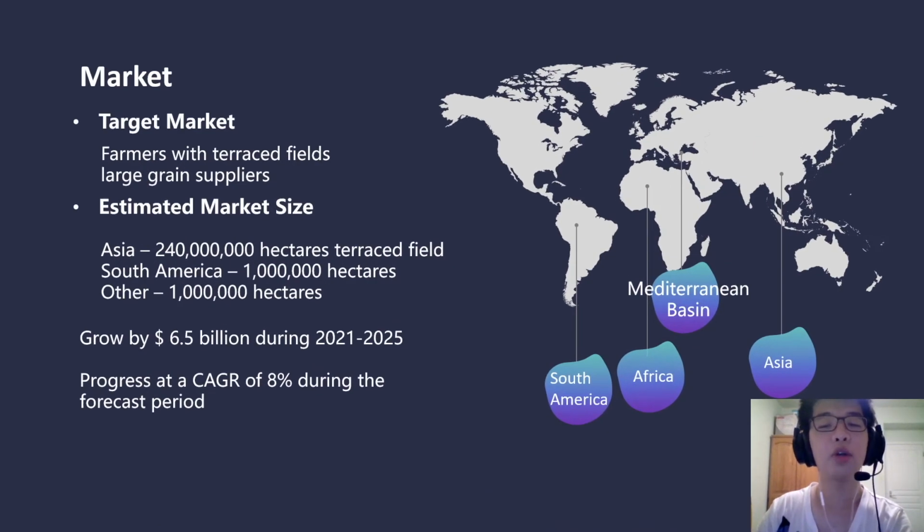The major market of our product is Latin America, Asia, and Africa. Countries in these places have a large percentage of terraced field among all agricultural fields. For example, Asia can apply 240 hectares of terraced field for the harvester industry, and the size of the harvester market is growing at an 8% compound annual growth rate. The governments and large grain suppliers will be our main customers.